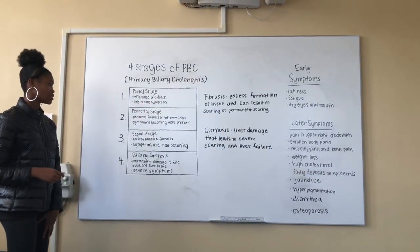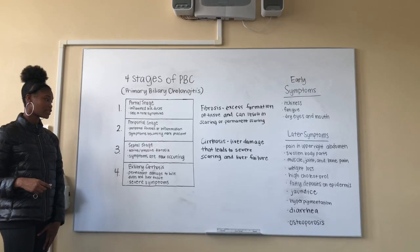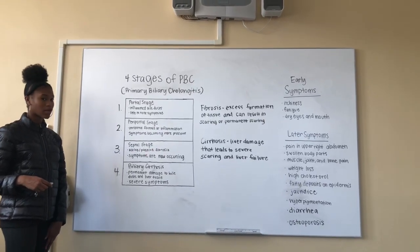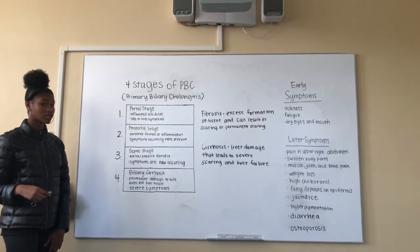The third stage is the septal stage. Here you're going to experience active or passive fibrosis. This means it may not be occurring yet, but it may start soon. Symptoms are now occurring in this third stage.